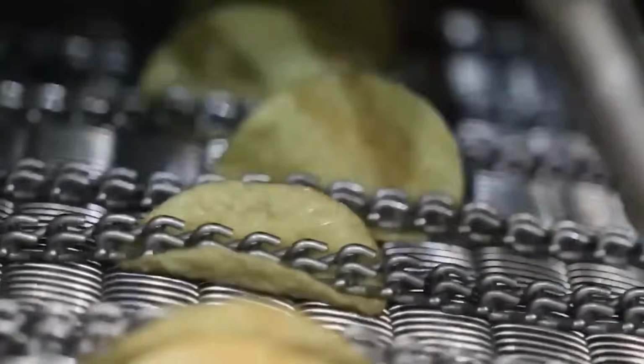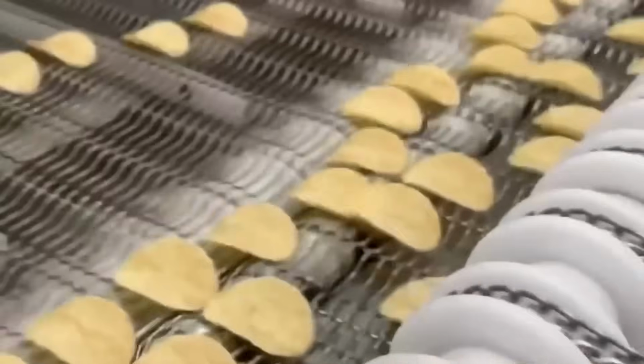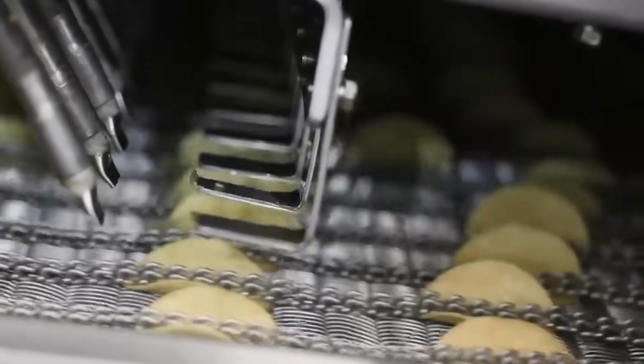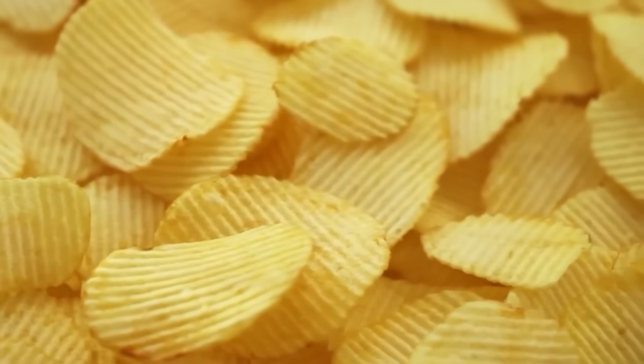Before they can be cooked, the raw chips must be shaped into their famous curved form. This is done using a specialized conveyor system that gently places each chip into a custom mold. These molds are designed to hold the chips in a precise curve, known as a hyperbolic paraboloid, which is what gives Pringles their unique stacking ability. The shape is not just for aesthetics. It also helps distribute weight evenly when the chips are stacked in their can, preventing them from breaking easily.